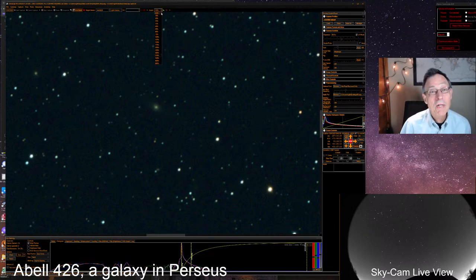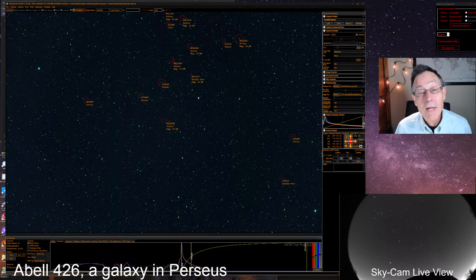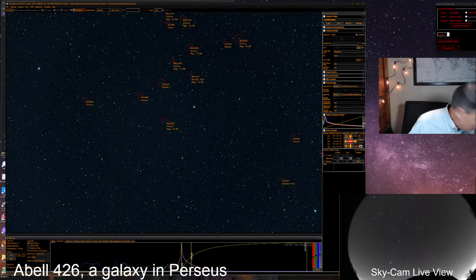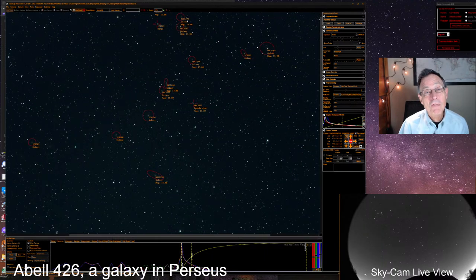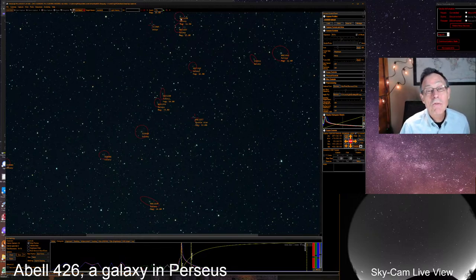Let's go back out to 100% again. And let's put our deep sky image annotation back on. And let's see, what else do we have here? How about 1270? Yeah, there's 1270. It doesn't even have an NGC number. And 1270 is way up here at the top. So let's zoom in on 1270.